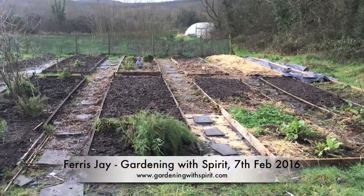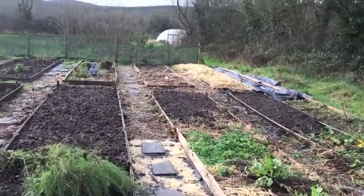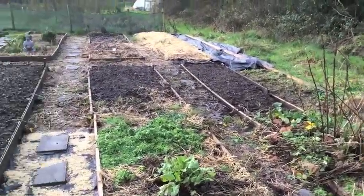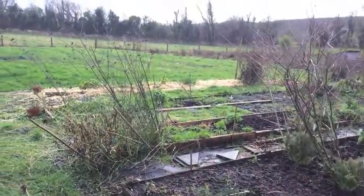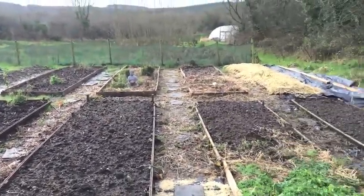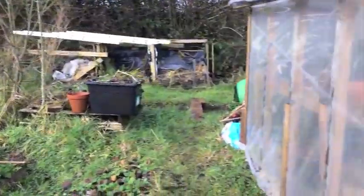Quick garden update for the 7th of February. I guess I've done a little bit more mulching of the beds. I think I am actually going to change those bed edges, so hopefully I will get that done this month before I start any planting. And I'd also rejuvenate the paths. There's loads more work to be done.